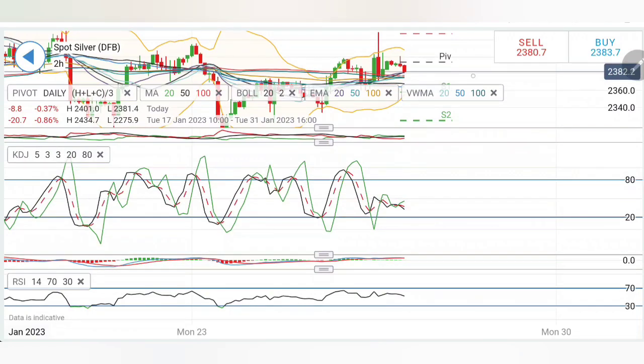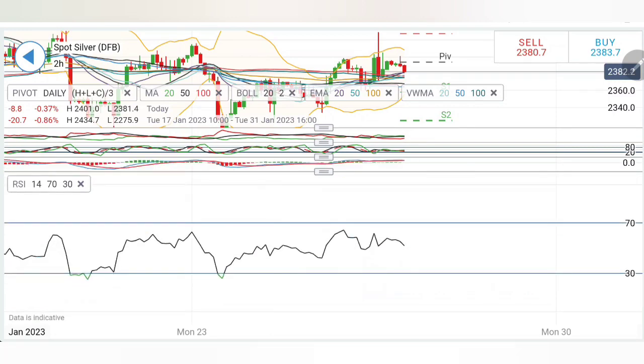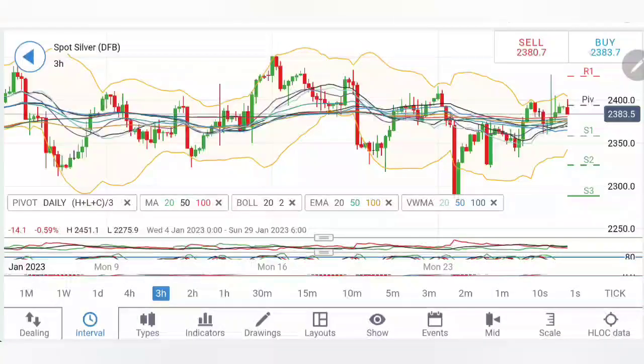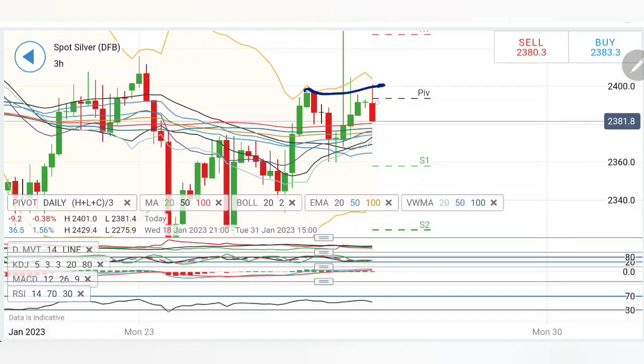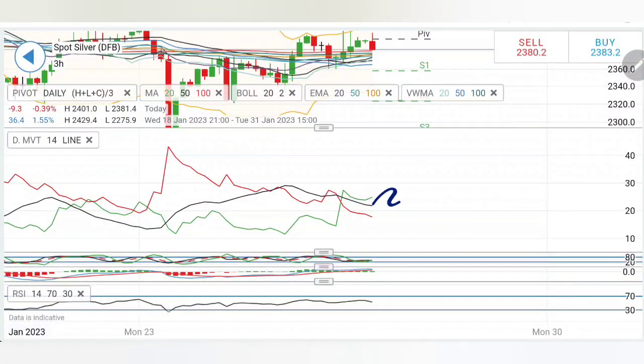Directional movement moderately bullish. Stochastic looking down here. The MACD is willing to converge, crossover for a sell, almost on the verge of a crossover. RSI looking down here. And if you look at the 3-hour chart, achieving 24, it is trying to reverse, and possibly if a second red candle appears, it might try to take it towards 2360 levels, and then below lower levels can also be expected.